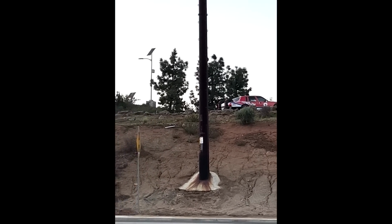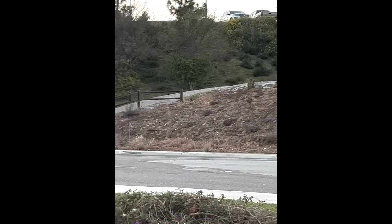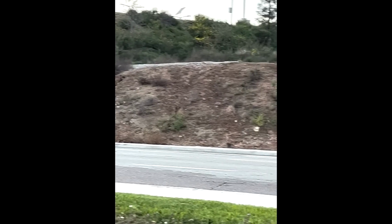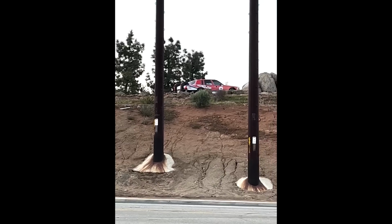Looks like an off-road Buick. He was taking some photos up here. He just drove up this very extreme class 5 trail. Two spare tires. Watch this fucking guy.